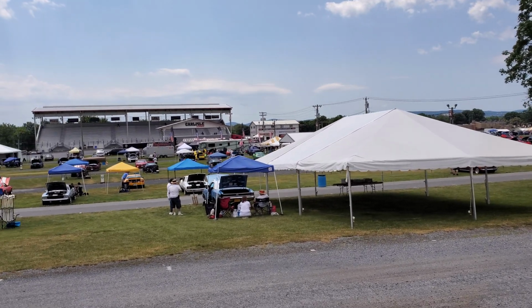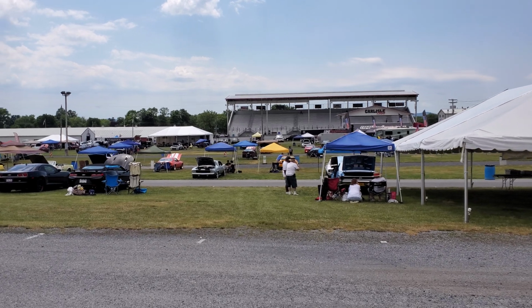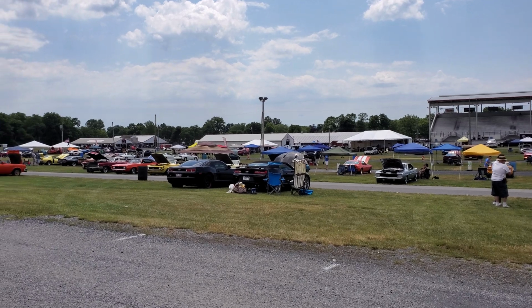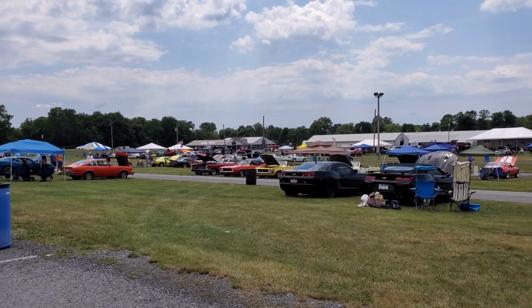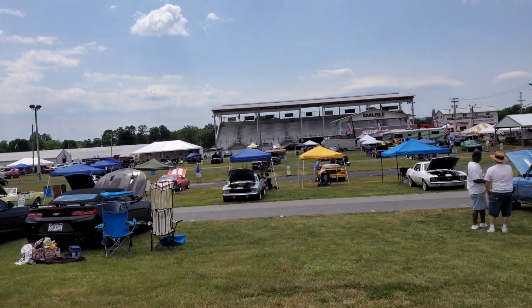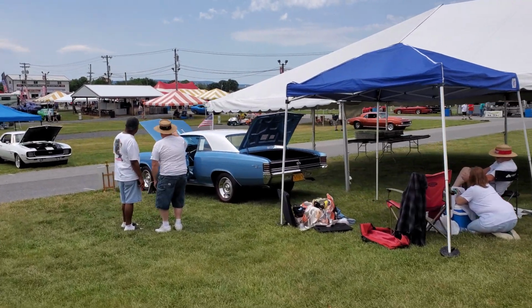Hope everybody's doing well out there in YouTube land. Took my road trip from East Texas up here to Carlisle, Pennsylvania, about 1,400 miles. Joe's sweet Chevelle. We just had a little talk, checked it out.